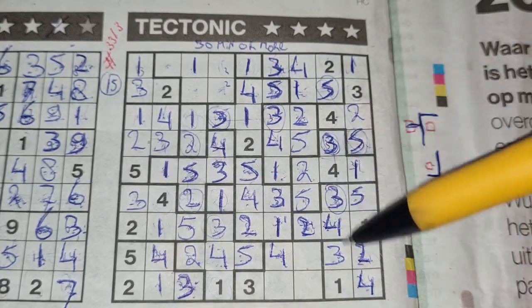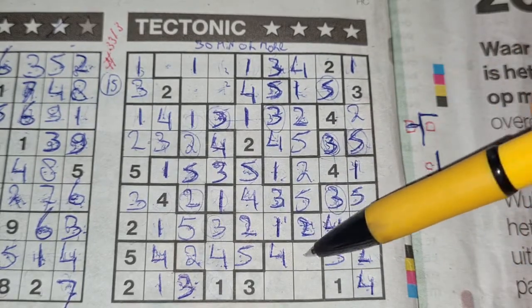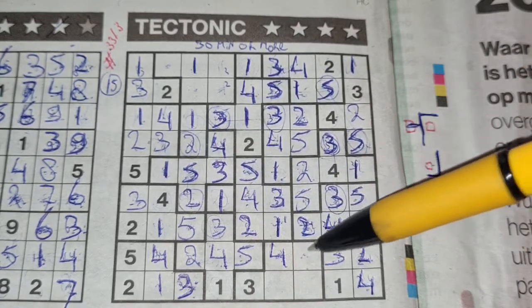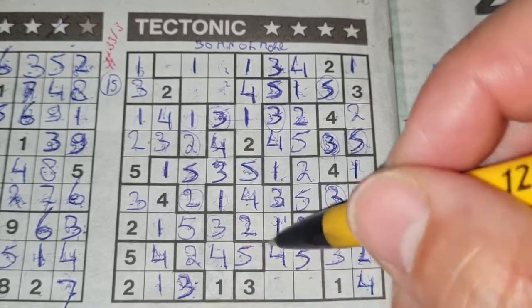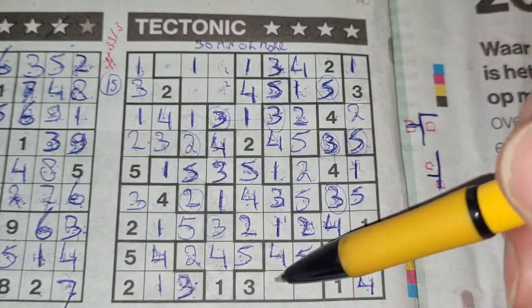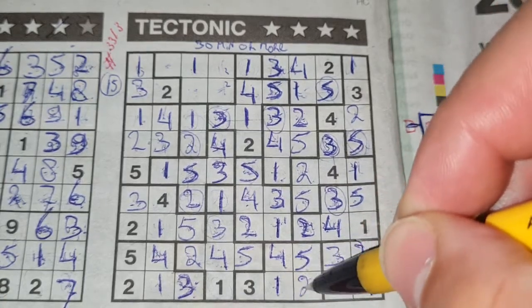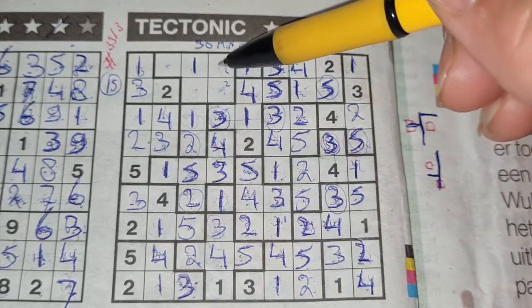Alright. I think this box should be a 5, because it can be 1, can it be 2, can it be 3, can it be 4, yes, definitely a 5. 2 numbers left in this area for the numbers 1 and 2. We have a 1 here, no 1 there. 1 should be here and the 2 goes there. And the final 4 numbers here.